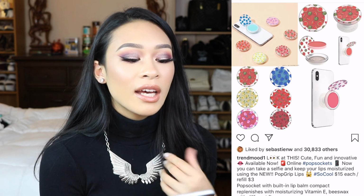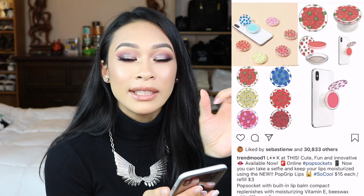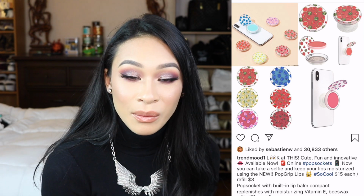But $15 for a lip balm in Popsocket form, I don't know if it would be practical for me, because what if I drop my phone, and then what if my Popsocket breaks, like the actual casing to the actual lip balm? Like what if it cracks and breaks? Then I'd have to buy another one, right? So are you clumsy, or are you actually going to take care of your phone and not break it?